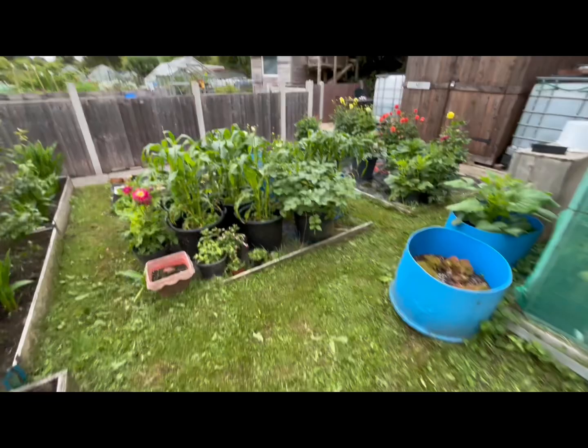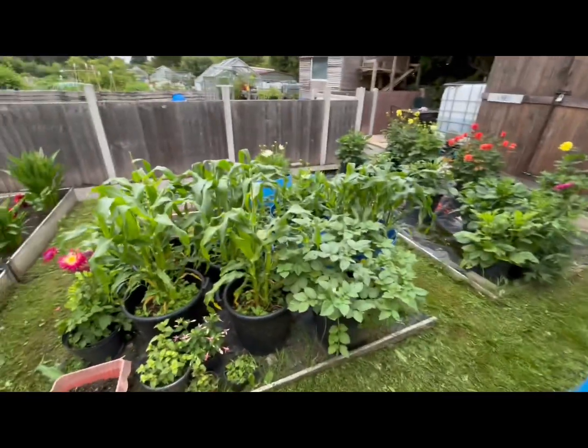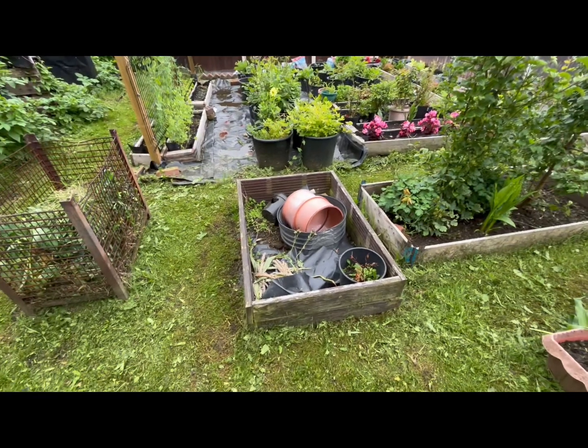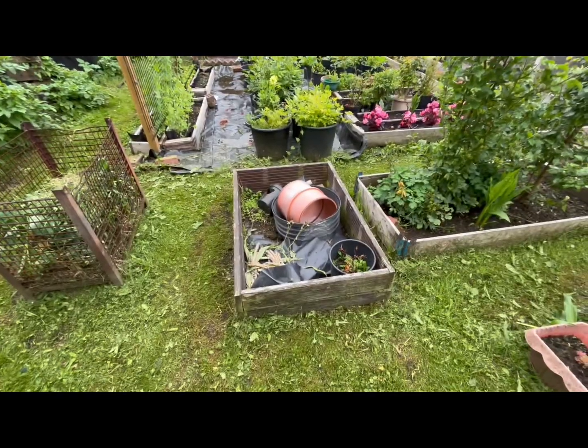So the whole point of this video was to get an update on the greenhouses. Look at that, that looks scruffy, doesn't it? I need to be doing something with that.